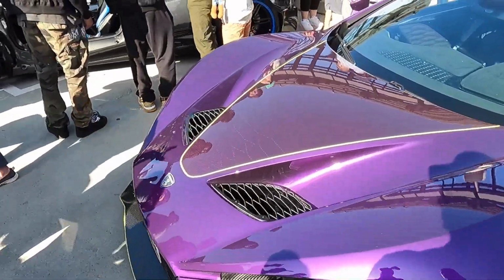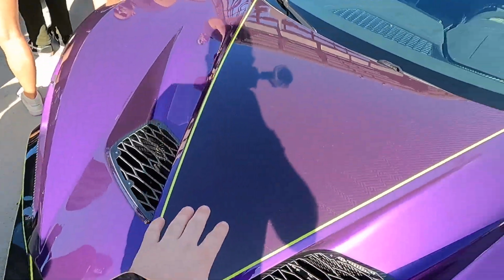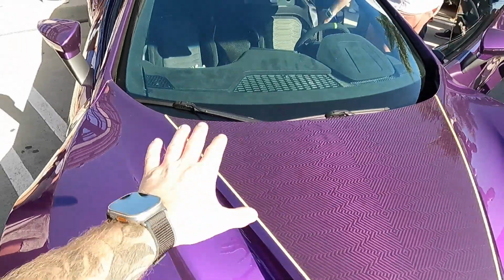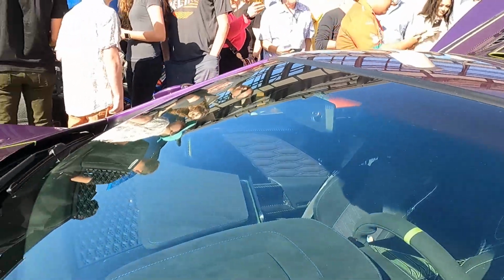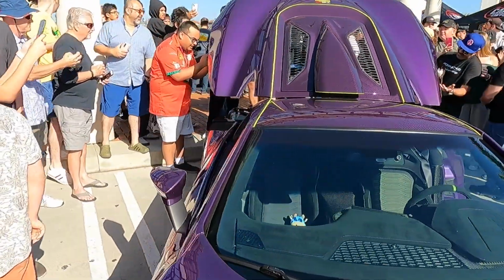Here we have a ZENVO TSR-S owned by none other than Shmee150 himself. You can see he's showing off the car to everyone. This is an absolutely ridiculous hypercar, twin supercharged, over 1,200 horsepower. You can see it has beautiful purple carbon all over this car, finished in almost a Viola Parsifae-esque purple, really nice yellow accents, and one of the most stunning interiors of any car that we've ever seen. You can see the wing on the back also moves when you angle the wheel. This is a mental hypercar.